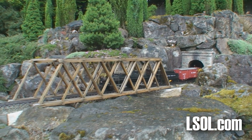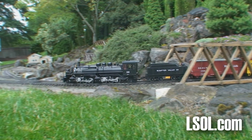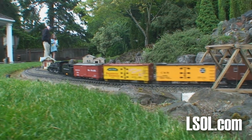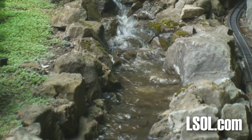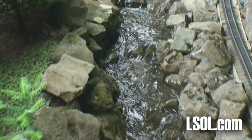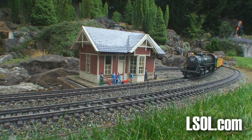This layout is fairly large. It's capable of running as many as 7 trains at once. It uses DCC, which means it's got track power, but it's starting to strain the capacity of the NCE system, even though I've divided the section into 2 areas and each have their own 5 amp system on them. So it's a lot of fun when we operate the railroad.